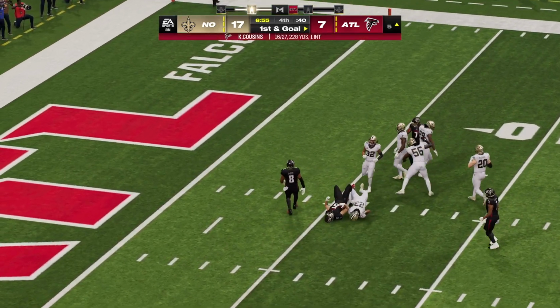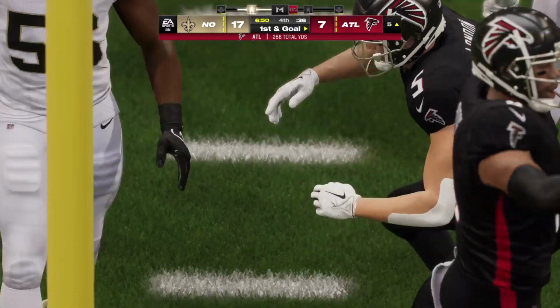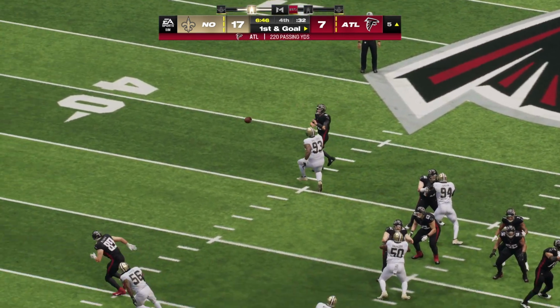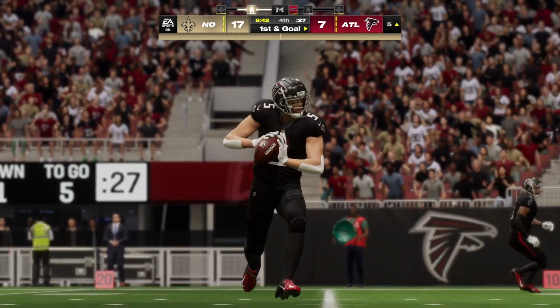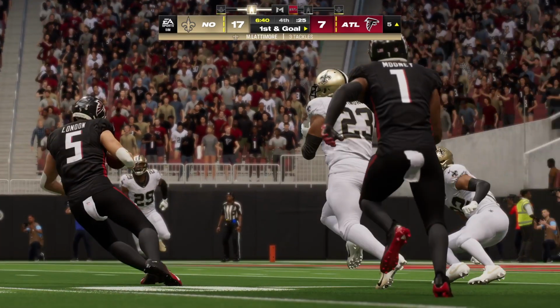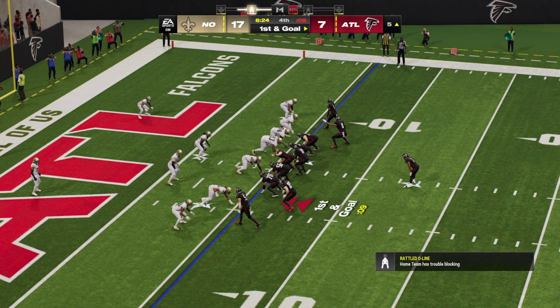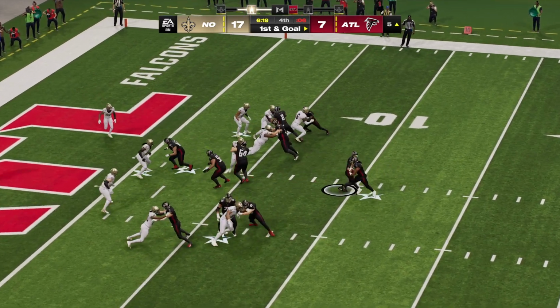Play fake. Cousins. Got a man. It's London. And he gets it all the way down inside the 10 and mark him at the 5. 23 yards on the play. Well, every drive from here out is definitely crucial and critical. They know that they need to get at least 3 here to get it back to a 1-score game. But I can't imagine that in their huddle they're thinking at all about getting a field goal. They want to get into the end zone and then try and get the ball back again.